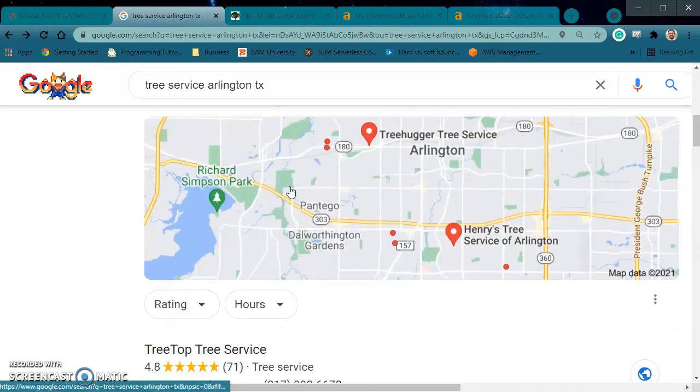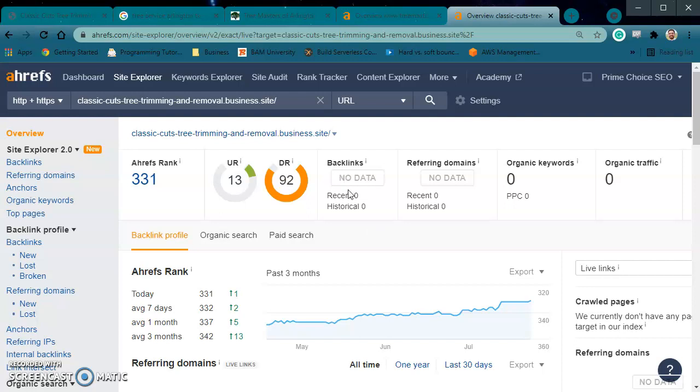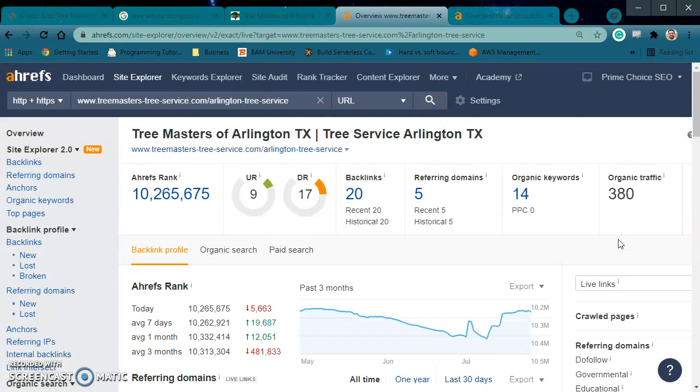If you don't already have this Google Map Pack, definitely go and do your GMB, Google My Business, and get that set up. But otherwise, if you implement the content, the Google Map Pack, get some of those backlinks started, you should be able to start moving some more traffic to your site.